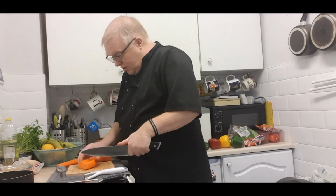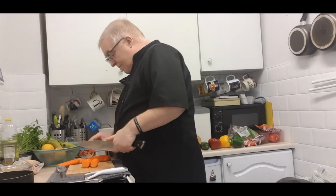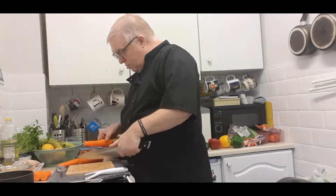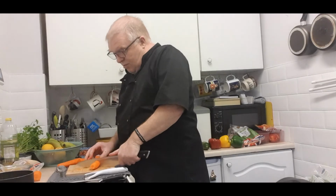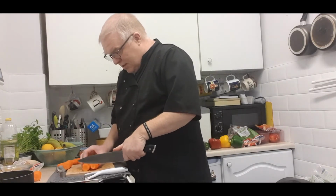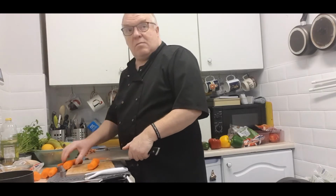So, carrots, basically, you want them all to be the same size if you can. It's just nice to see them all the same size. Reminds me of my military training.